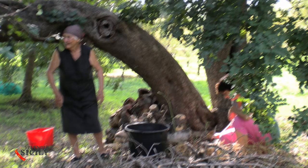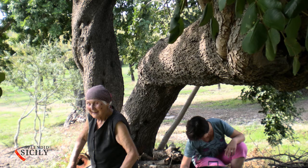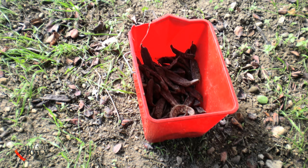This is a 94-year-old woman who picks up carobs, a tree symbol of Sicily. Once they used to give it to the mules, but in wartime they also became food for humans. This lady told us that she's been picking them up since she was a child and has eaten many in her life. Maybe carobs are an elixir of longevity.